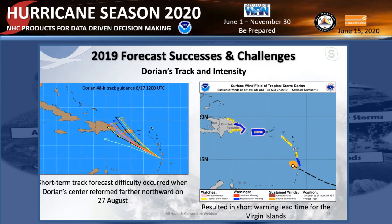Going to Dorian now. Dorian had a lot of challenges associated with it, all the way from its formation to its early track and intensity forecast to the later intensity forecast as it got near the Bahamas. One example of how the track and intensity were tied together was that, as soon as Dorian moved across St. Lucia, the center sort of reformed farther to the north. And initially, all the track forecast guidance had this system moving west-northwestward, near or over Puerto Rico, or even portions of eastern Hispaniola, which could have resulted in significant land interaction.